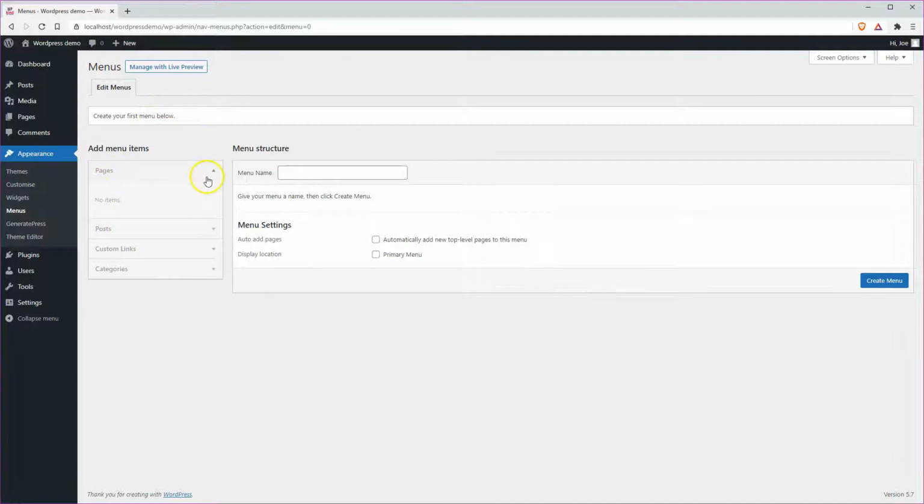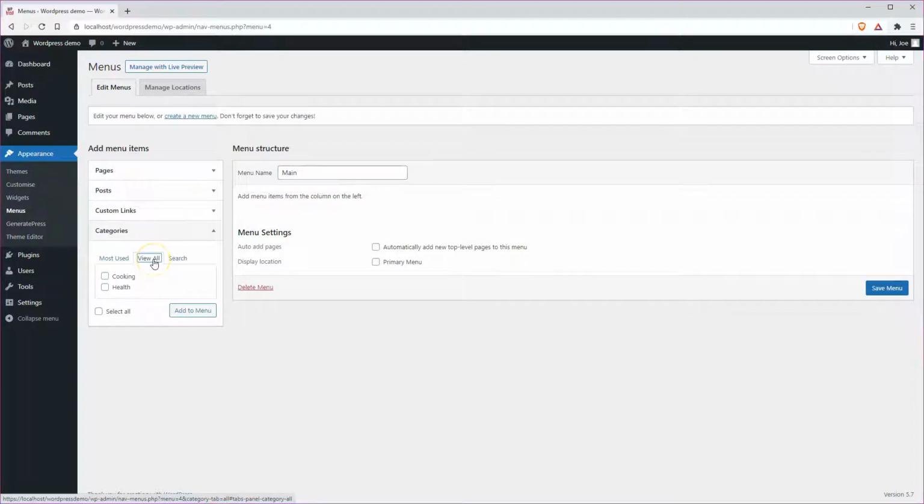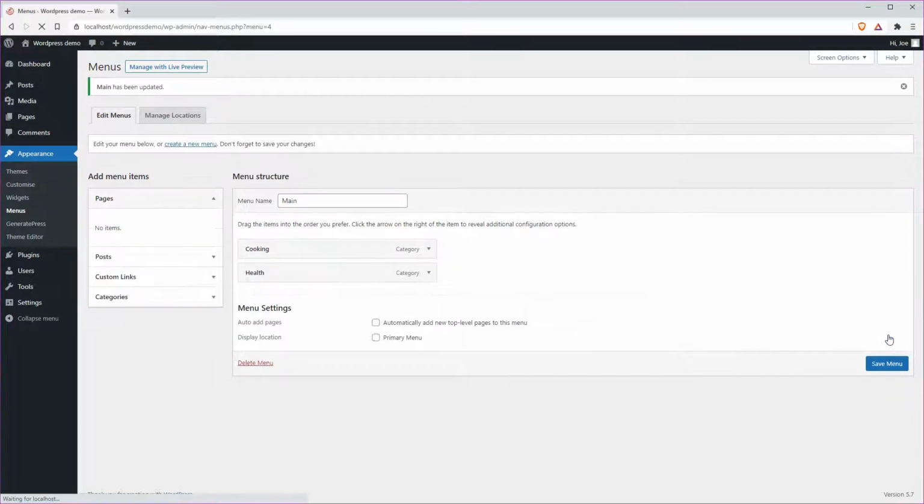But what you would do is, to create your first menu, you'd give it a name. So I'm going to call this Main, and then click on Create Menu. And then what I can do is select things that I want to go on the menu. I do have some categories created here, so I could just add those and click on Add to Menu. And now they're there, I can change the order by just moving up and down and then clicking on Save Menu. So it's pretty simple to add a menu.